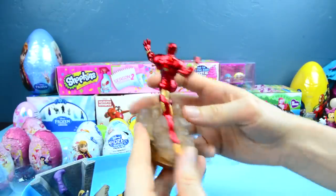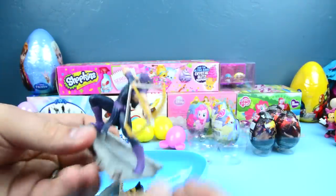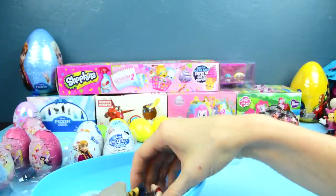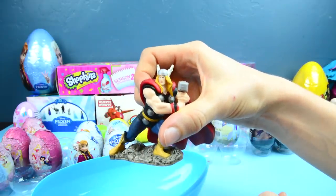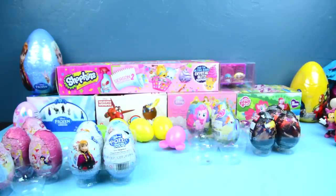Awesome. Wow, I like the stuff that they put down here. That's really cool. It's like dusty. Very cool. And then we have Hawkeye. Oh, he is also very cool. High on my list. And then Thor. Pretty sweet. I'm sorry, but this Thor looks a little girly. He looks a little girlier than usual.